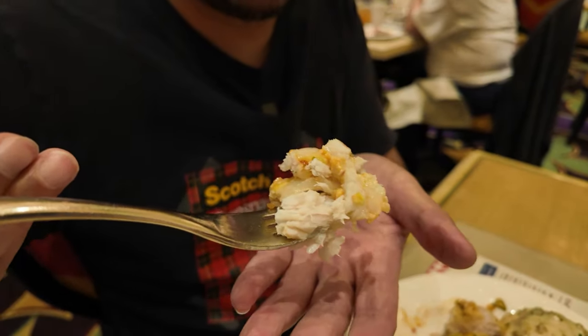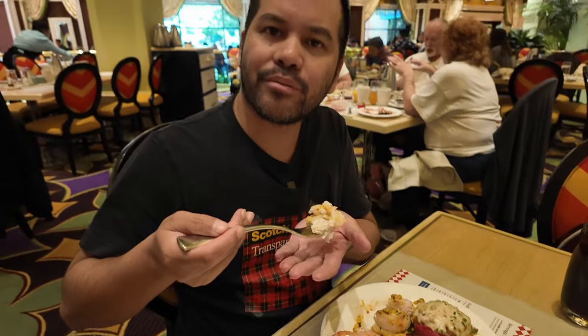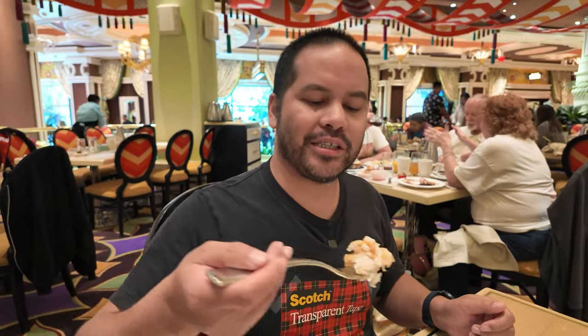Yeah. Stuffed sole. I'm not really sure what it's stuffed with. It just looks like a lot of fish. A little bit of sauce on it. Let's go try it.